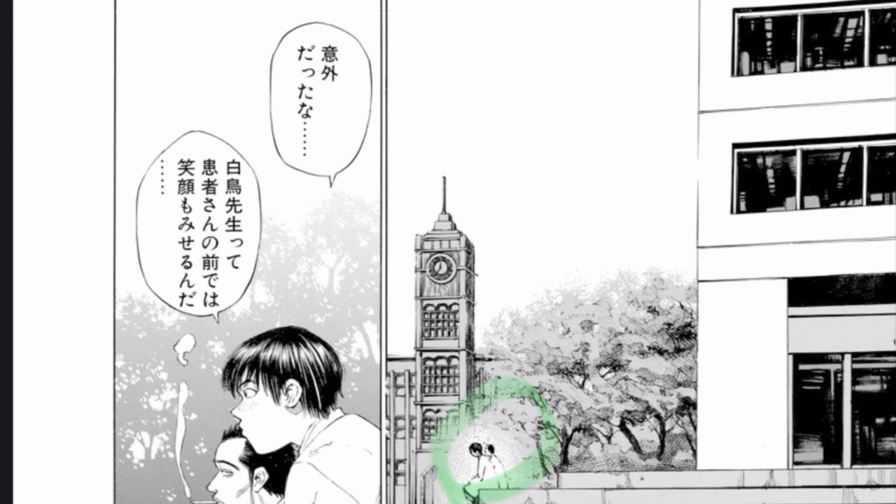Okay. Oh, here they are on the steps. 意外だったな。白鳥先生って患者さんの前では笑顔も見せるんだ。 So it's kind of a joke. Okay.